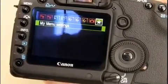You've also got the My Menu settings, which allows you to assign a number of settings for quick access. As we'd expect from a Pro model, the Canon 5D Mark II is built really well as well.